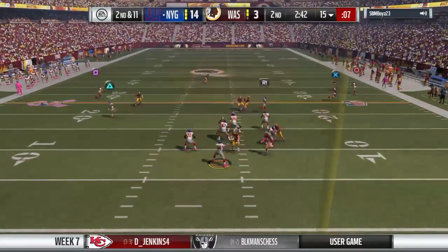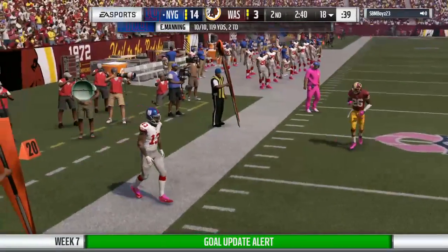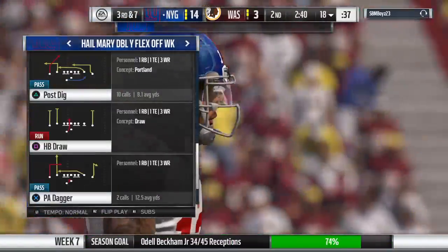On second down, here's Manning. Caught left side, it's Beckham. 4 yards on the completion, and it sets up a third down.